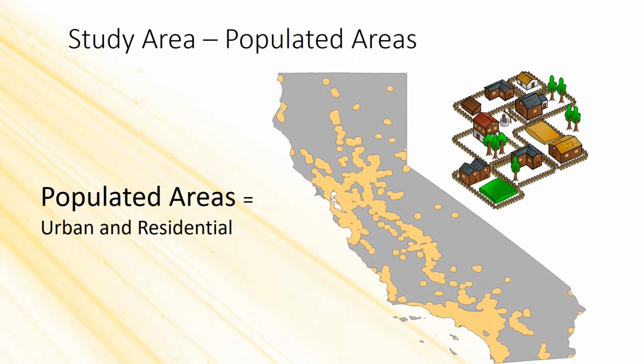Populated areas were selected because the focus of this analysis is on residential solar. Incorporating solar radiation estimates outside of populated areas would provide a distorted view of the potential for capture. This area, shown here in orange, represents the extent of the study area for this analysis.